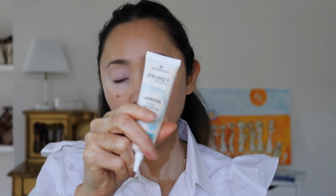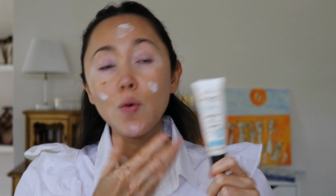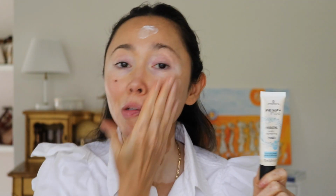I'm very sad that one of my favorite primers is almost done. This is the one by Essence. It's the Prime Studio, and sadly, this is the hydrating one. Sadly, I can't find it anymore. I went on the Ulta website and I think this is discontinued. So if you know anything similar to this, please let me know in the comments below because I love this product and I cannot believe it's not available anymore.